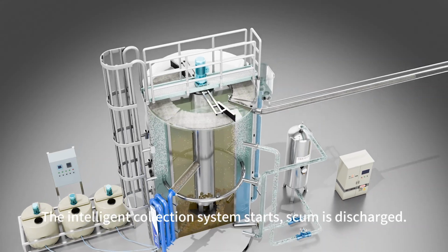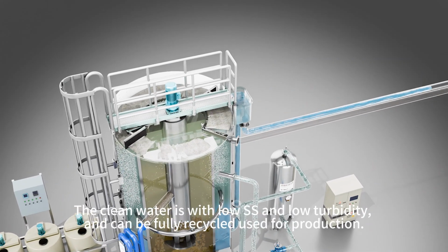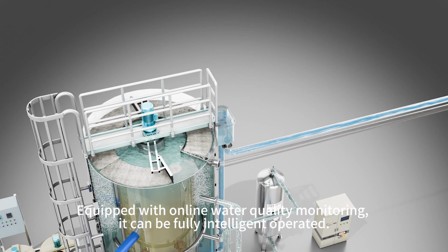The intelligent collection system starts. Scum is discharged. The clean water has low SS and low turbidity, and can be fully recycled for production. Equipped with online water quality monitoring, it can be operated fully intelligently.